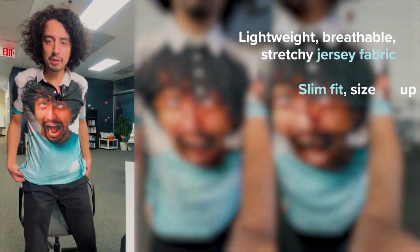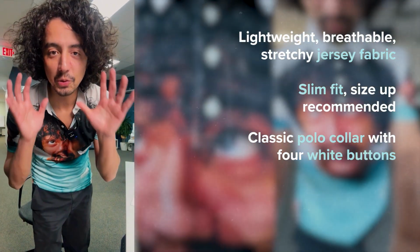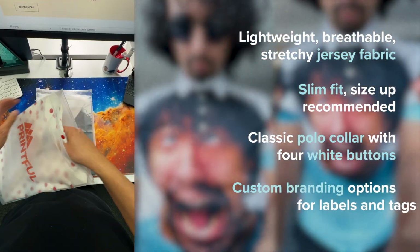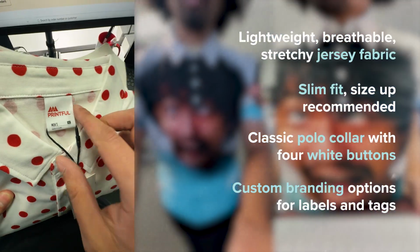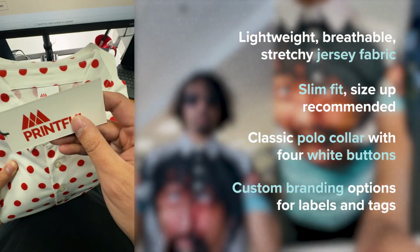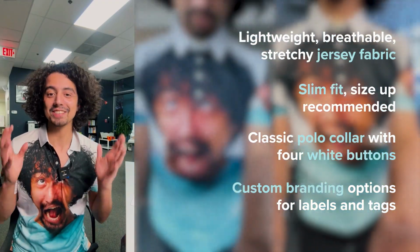The shirt does run a bit small, so sizing up is recommended. It's a slim fit, but it feels very comfortable. It has 4 white buttons here at the top, and the sleeves feel pretty good here. But here's the coolest part. The shirt comes with custom branding options. You can put your logo or any other graphic on the label and hang tag that comes on the shirt. Our customers love these shirts, and I can see why. Huge thanks to Michael for his insights.